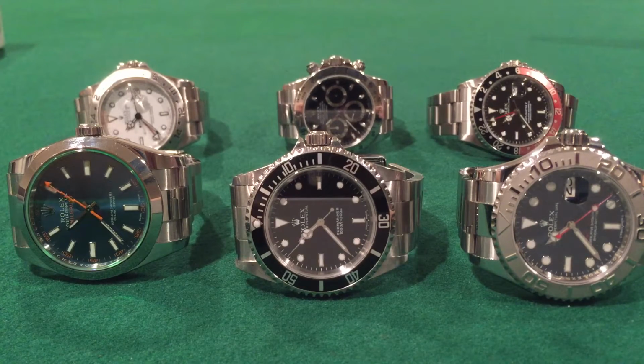I would easily go swimming in any of these watches. Would I go swimming with a vintage sub? Right? Would you go swimming with a vintage 5513? Would you risk it? Would you risk banging it around? Especially, right? They've reached a point where they're too expensive to be used for what they were made for, which is a bit of a shame.